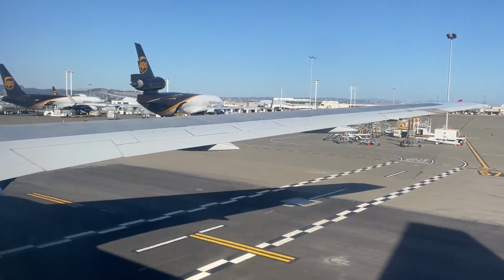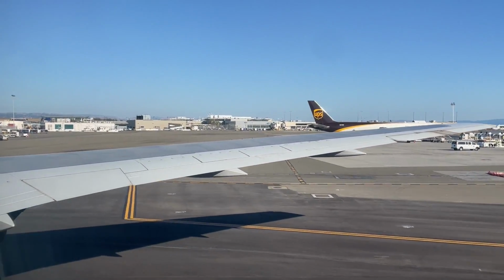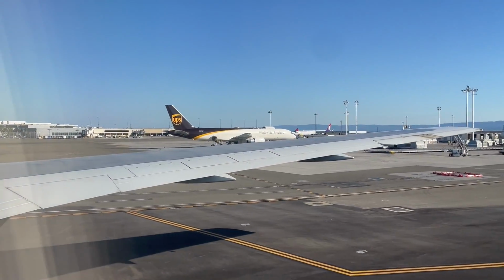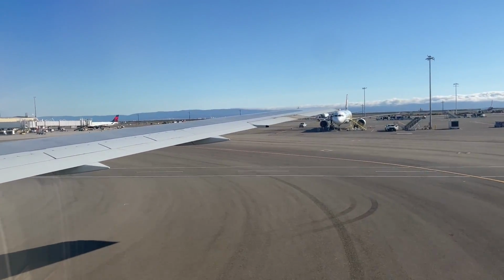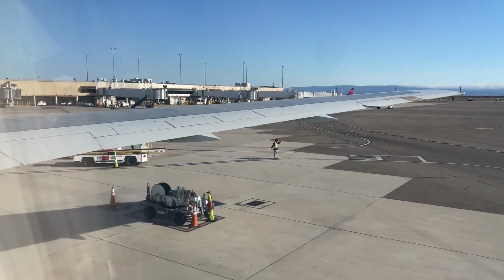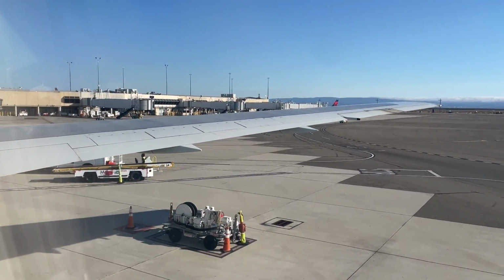Now, for those of you guys that watched the flight out to the Azores, you'll know that we are actually going to disembark from Gate 1 at Oakland, which is the only gate at Oakland that's connected to the U.S. Customs and Border Protection. So that's where we're going to arrive, and it is actually a little bit further out, as you can see from the rest of the terminal, in order to fit that U.S. Customs.